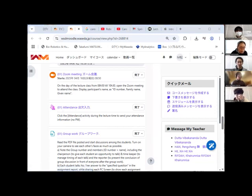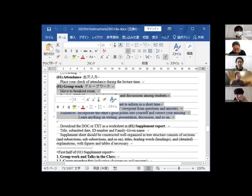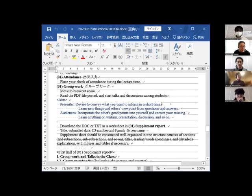After that, the group work is among students. You should do some discussion. The assignment report is used for this group work discussion because maybe different students prepared different answers. So I hope you can share the prepared information with the others. Read the PDF file, start talking and discussing among students. Firstly, share the information of your assignment report. Present your assignment report, devising how to convey what you want to inform in a short time, and learn new things and other viewpoints from questions and answers from the audience students.